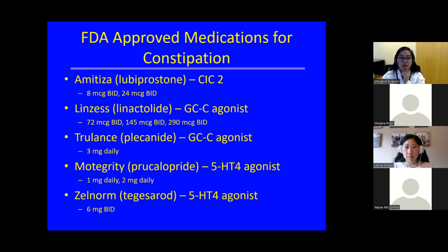Motegrity and Zelnorm have just come out, or not just, but are out now. These are the 5-HT4 agonists. And so essentially for patients who have constipation, they have decreased serotonin production in the gut. Whereas patients who have diarrhea, they have increased serotonin production in the gut. So the way that these work is that it's increasing the serotonin production in the gut so that you can overcome your constipation. And that's Motegrity and Zelnorm.